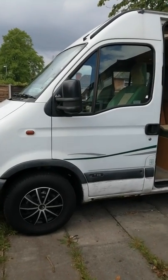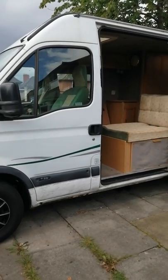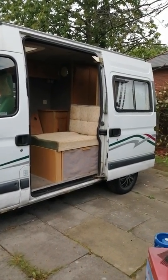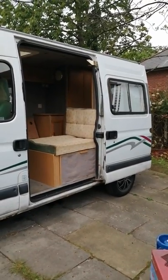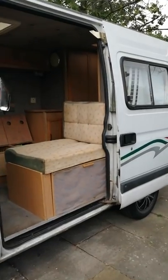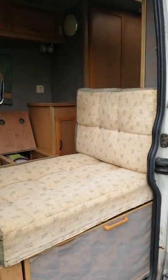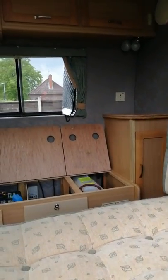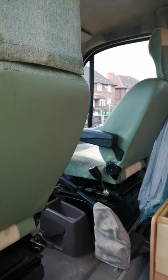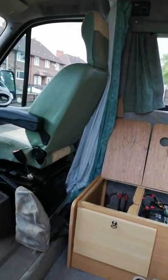Hi, and welcome to my sale for a Traffic Master camper. It's a small two-berth camper with a double bed, cooker, shower, fridge, and toilet. The inside is a green layout with grey carpet. I'll just show you the inside first.